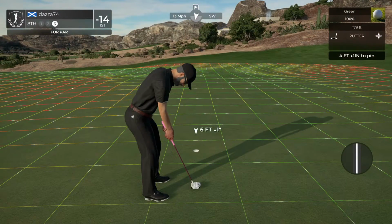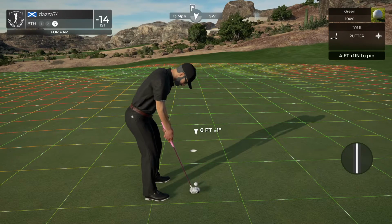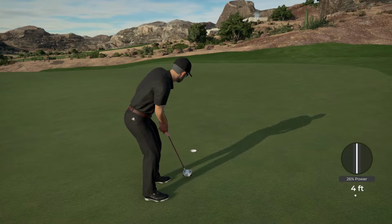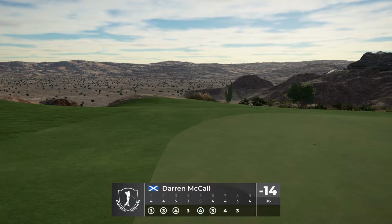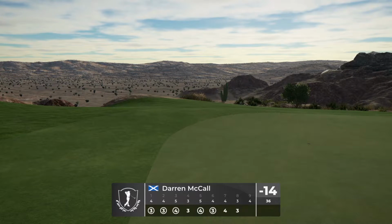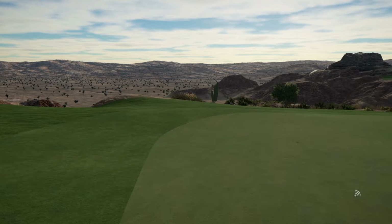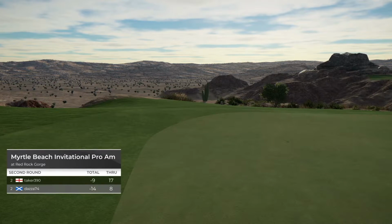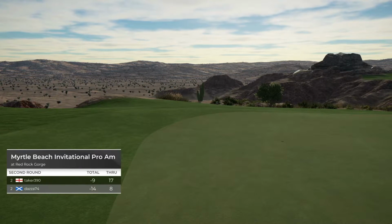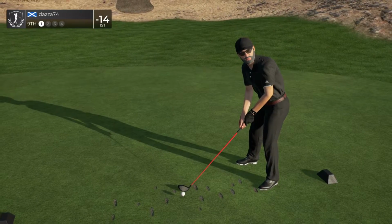Hey, I'm liking that one. Nice chip. And drop this one in for your par. And that will work. And sitting at 14 under par after that hole. Teeing this one up on the 9th now.